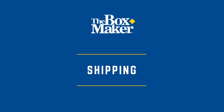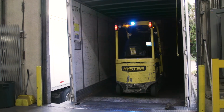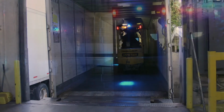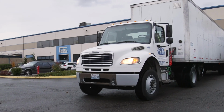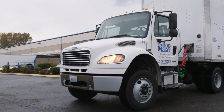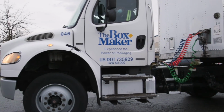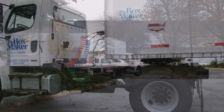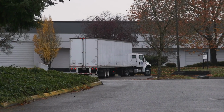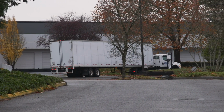We own and operate our own logistics. Client orders are loaded onto transfer trucks that deliver to our 6 additional locations throughout Washington and Oregon for local delivery. Our drivers are an integral part of our team at the BoxMaker, and have as much of a relationship with many of our clients as do our sales representatives or client service specialists. This team takes great pride in the products they deliver, and I should know because my first job in this industry was as a driver.